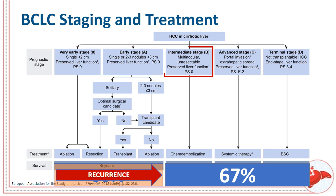Later, we have the patients with intermediate stage that really are the patients who usually are referred to our interventional radiology colleagues for local therapy. So they may have multifocal disease that's not resectable, but still well-compensated liver function. And then later we have the advanced stage patients, which is the group that medical oncology is often focused on. So those might be patients with portal vein invasion, extrahepatic spread, but still relatively well-preserved liver function and a good enough performance status that they would be candidates for systemic therapy.